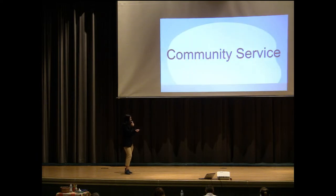So for community service, I got a total of 11 hours where I made these cute little bags to donate to the Fluvanna SPCA to give out to people who adopt. And my supervisor was Sarah Lloyd, who was a coordinator there, and she helped me come up with the idea. And I basically did this in four steps. I split it up into four different days.